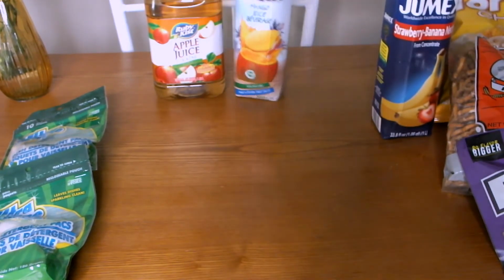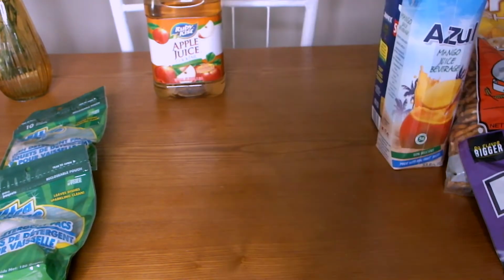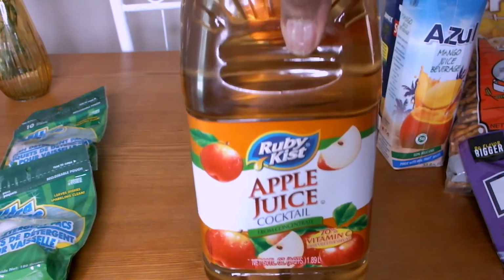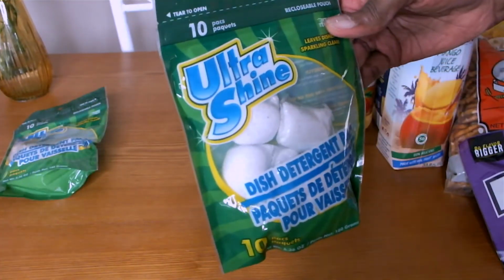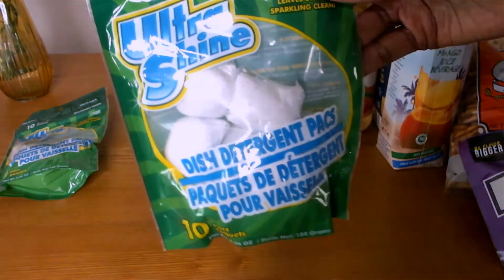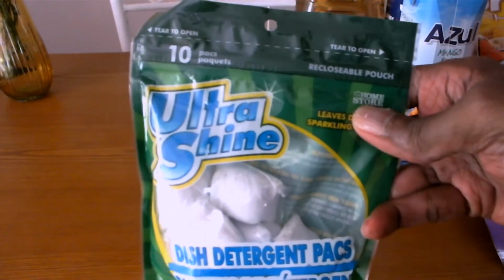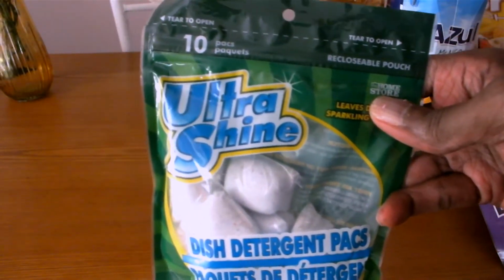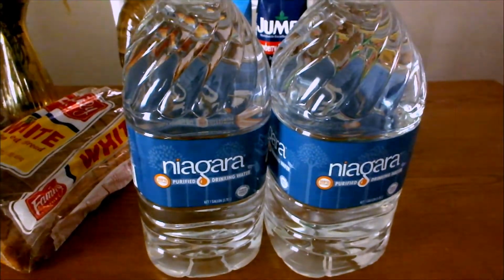as well as this mango juice. I also picked up a bottle of apple juice. I also picked up 2 packs of Ultra Shine dish detergent pods for my dishwasher. And lastly, 2-gallon bottles of purified water.